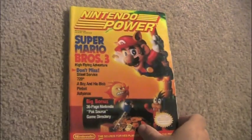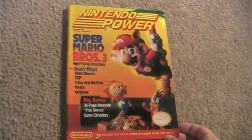It's been a long time since I've actually opened this thing up, so it's going to be a lot of fun going through it with you guys. So let's take a closer look. Here it is. This is Nintendo Power, March-April 1990.